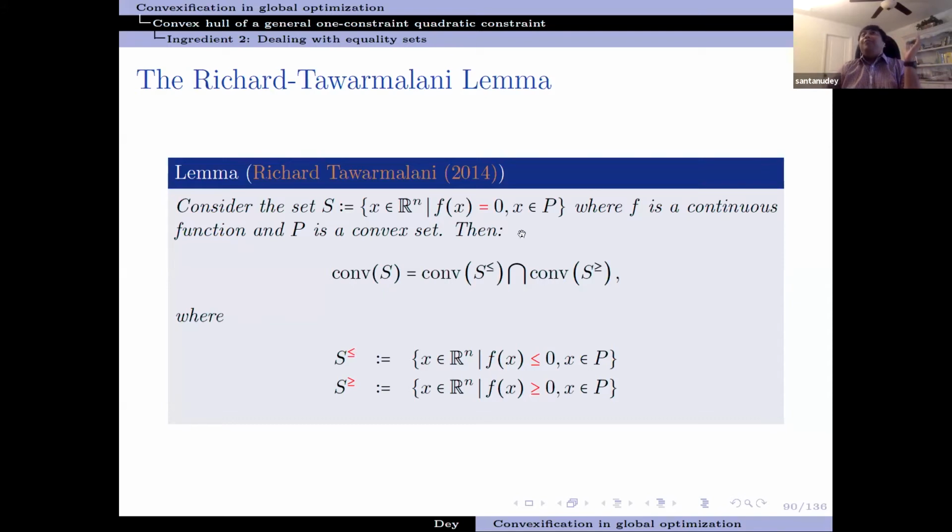What would be super nice though is it's clear that it should work a lot of the times when you have multiple constraints. So understanding when this actually extends would be a very nice open question. I think it's worth pursuing. Yeah, so it just does not generalize, unfortunately, when you have multiple continuous constraints.